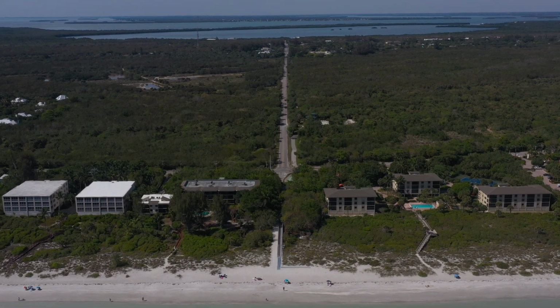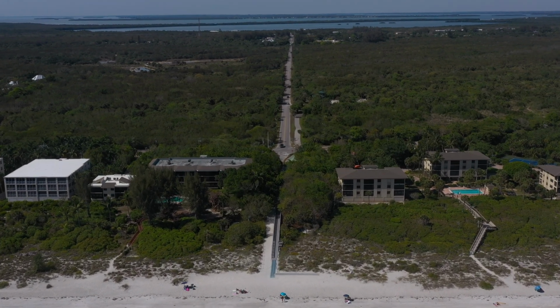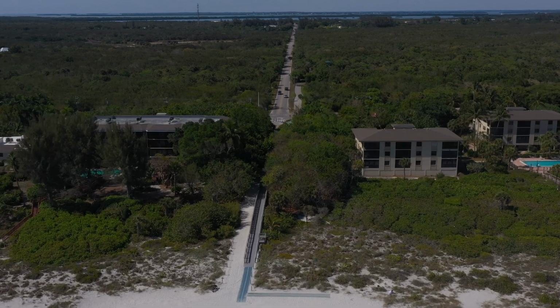What a wonderful series of resorts in this stretch, everything from large to small. There really is something for everybody.